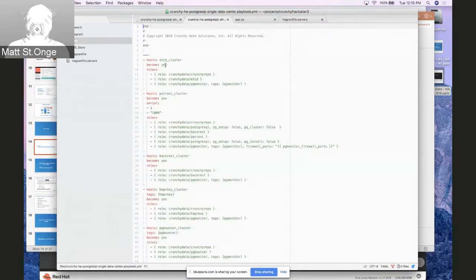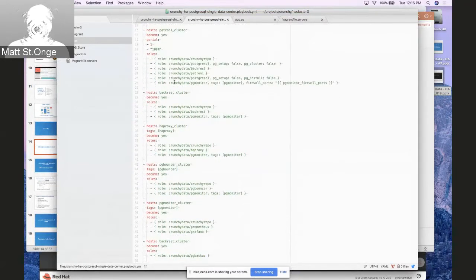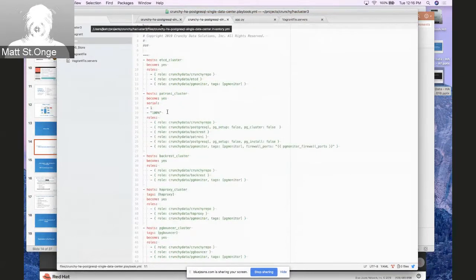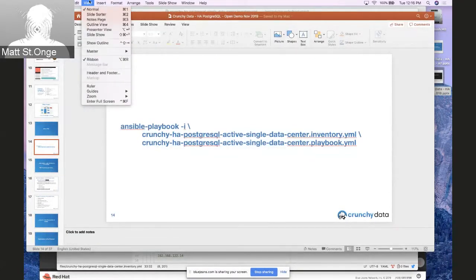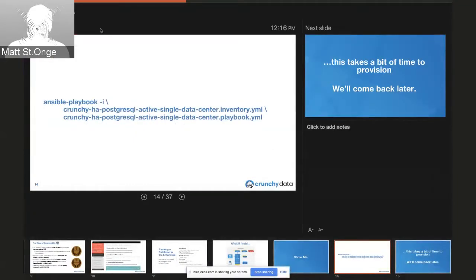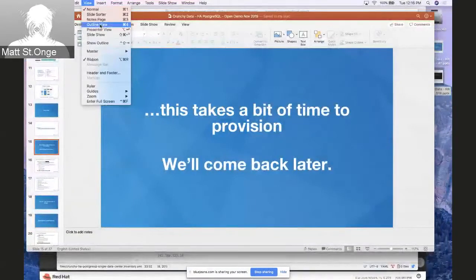And the playbook loads a series of roles. This is part of the Crunchy HA Postgres solution. So it loads a series of Ansible roles and executes them and gets everything installed and configured and set up. And it does it safely. Particularly when loading your Postgres clusters, you do want to do those one at a time, but all the others you can do in parallel. So this takes about 12 or so minutes to run. And the whole idea of this presentation is we start running the command, and then we come back to it later. Of course, let me get into the correct presentation view.